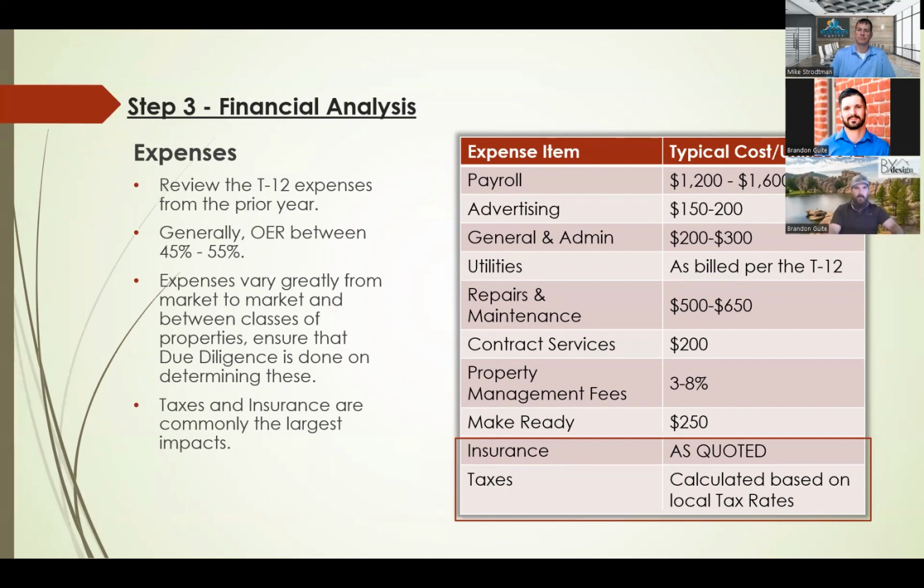To get a good sense of where those expenses are. Generally speaking, the rule of thumb for operating expense ratios is somewhere between 45 and 55%, with the lower being newer properties, newly renovated properties. There's maybe not as much maintenance and upkeep. Older vintage properties are probably on that higher end of the 55%. But these really do vary greatly from market to market and between classes of property. If it's a Class A, much nicer, probably lower maintenance costs. Class C, again, potentially higher maintenance costs. So make sure that the due diligence is done and don't rely on these rules of thumb. We do have here on the right just some typical ranges that we've seen. But again, don't rely on these.